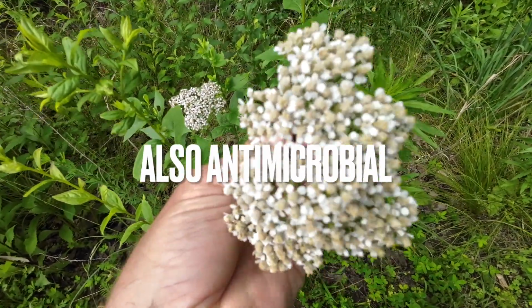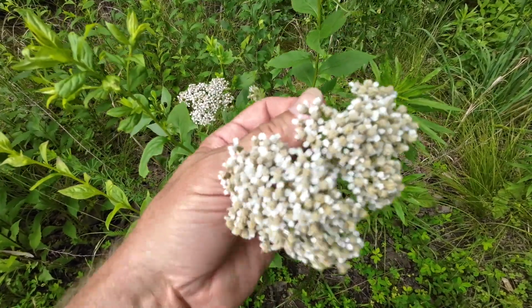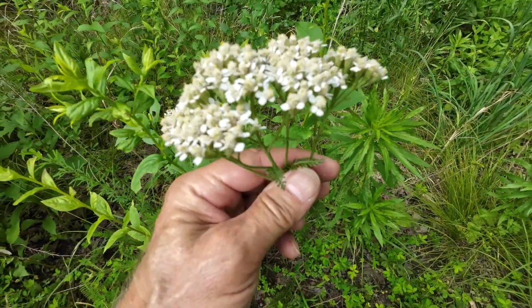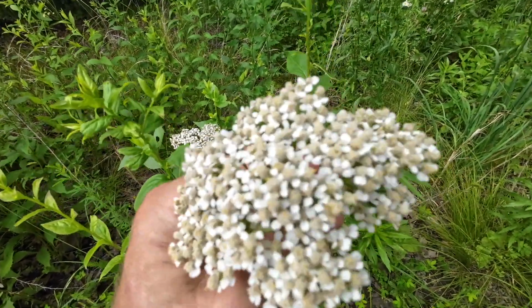Of course, it's styptic. It stops bleeding, and it's also astringent. This is a great plant. If I had to pick one herb that I could carry with me, it would be this.